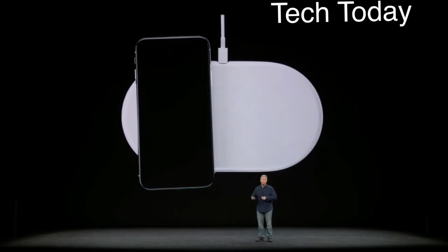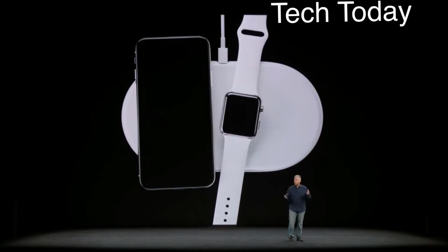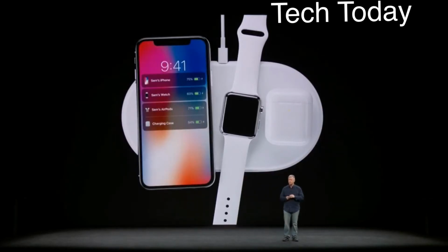And there's a beautiful new interface. It doesn't stop there. You can place your Series 3 Apple Watch down on it, and it starts to charge as well. And you can place your AirPods with the optional new wireless charging case on it, and it starts to charge as well. They all charge.